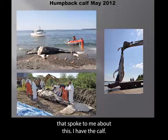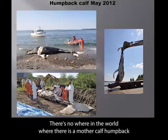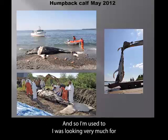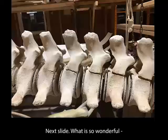If I have the calf, wouldn't it be wonderful if we could present a mother-calf pair? There's nowhere in the world where there is a mother-calf humpback whale on display, where we can see the entire range of growth from when they are a juvenile to this immense size that they grow. And I had the calf, and so I was looking very much for a companion and thinking about the Maine State Museum for it. Next museum.